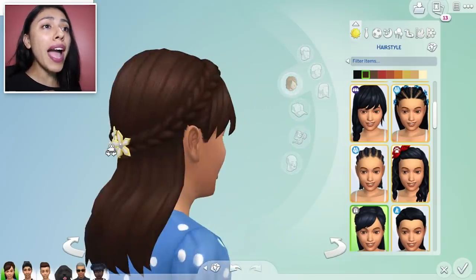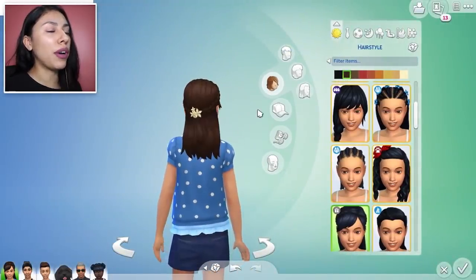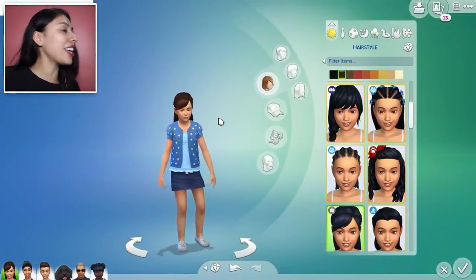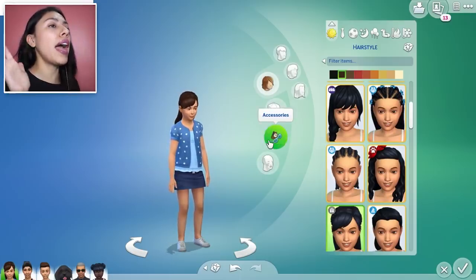Oh, look at that. Wow. That is so pretty. Oh my gosh. We're gonna go with this one. Okay, that is so cute. Oh my gosh, I love her outfit. Okay, I'm happy with this. I am so happy with this.